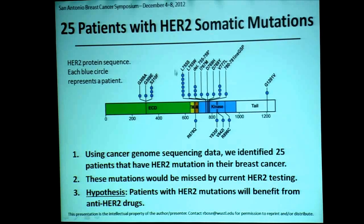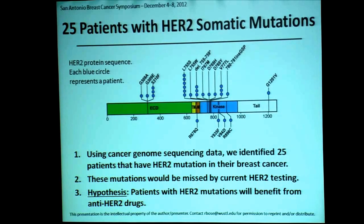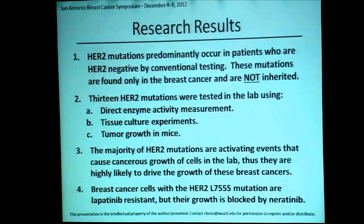A large cluster here in the tyrosine kinase domain, which is the enzymatically active part of HER2, and a smaller cluster in the outside half of HER2. Patients with these mutations will be missed by current HER2 testing. Gene sequencing is required to identify these mutations. And as we went forward with our research, our hypothesis was that patients with HER2 mutations will benefit from anti-HER2 drugs. This is a summary of our research results, and you have this in your handout.